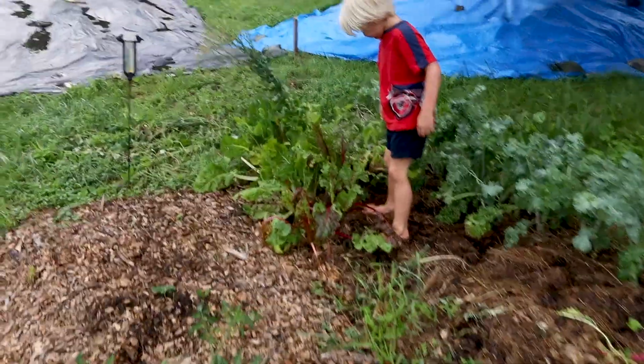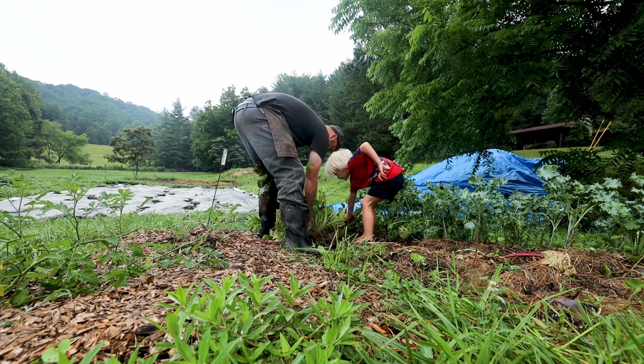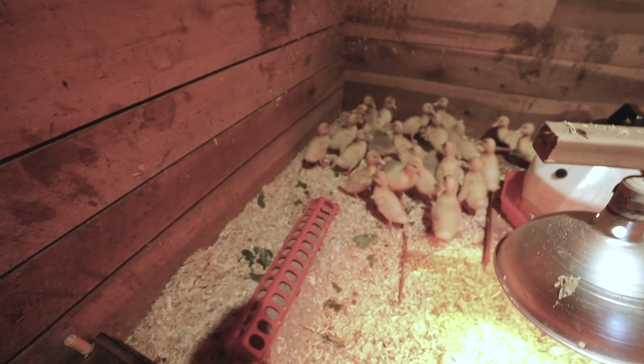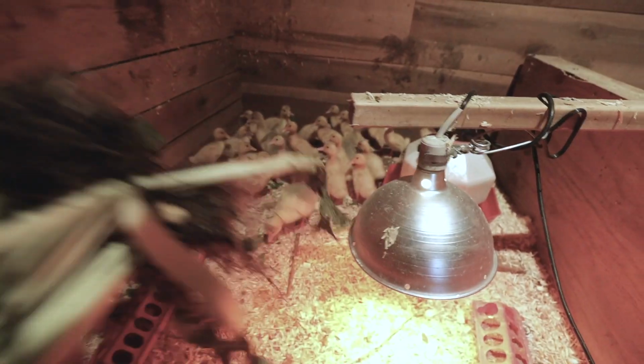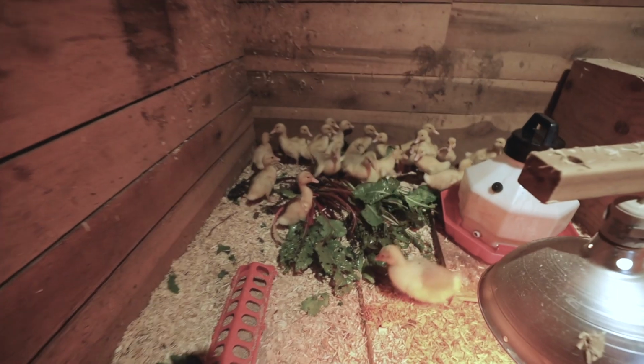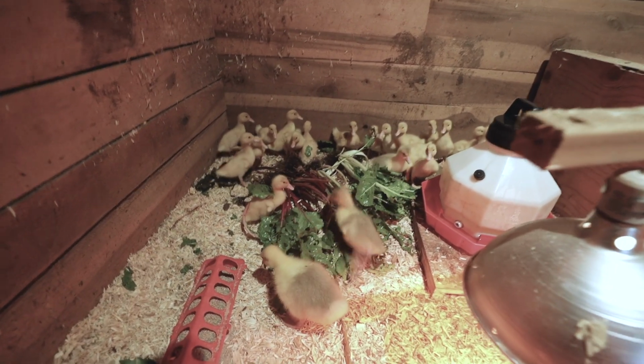There's no lettuce, but there's plenty of Swiss chard. We're just pulling this up for the ducks. See how much they'll eat? They'll eat all this. All right, that's good. These guys, look, they're not at their feed. They're at the greens. Here you go. You have to work it. We love it.